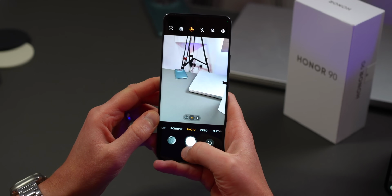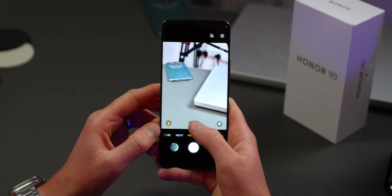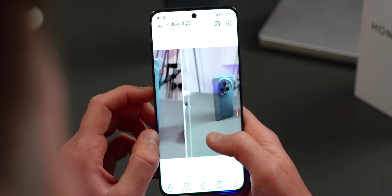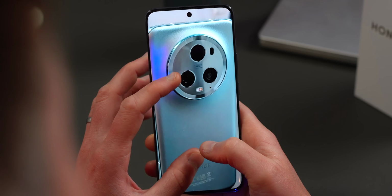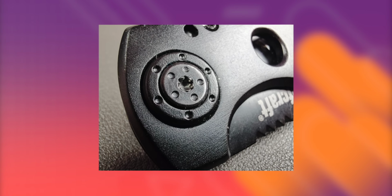You also have a new 2x option on the portrait mode, which offers a slightly more natural and cinematic looking image, and the bokeh or blurred background has a really nice natural fall off to it, aided by the 2 megapixel depth sensor. And that third lens is a 12 megapixel 112-degree ultra wide, which also doubles as a macro. And it's okay, it's nothing incredible, it does the job.